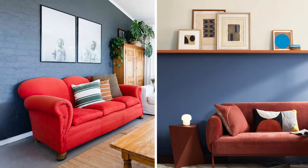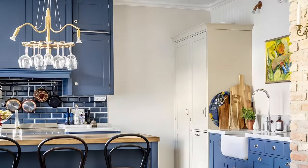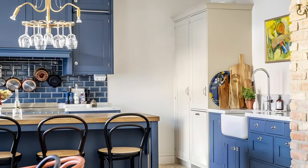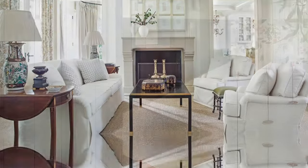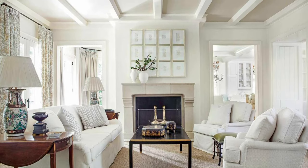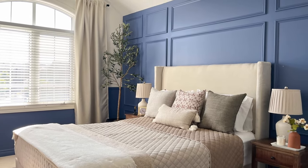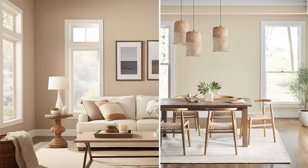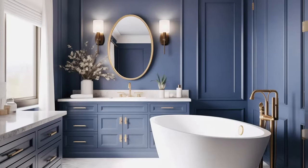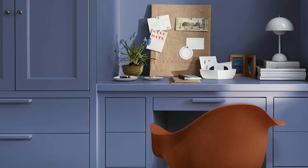This would work great for statement walls and accent walls. It would also add a moody but vibrant look to your kitchen if it's on kitchen cabinets. If you couple this with a neutral color, like a soft white, it would really accentuate the blue and create a calming, balanced look. If you go with earthy tones, like tans and beiges, that would add warmth and complement the cool blue. Blue Nova? Yeah, that's a really sci-fi sounding name.